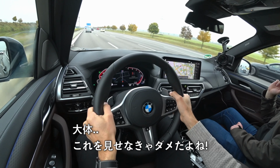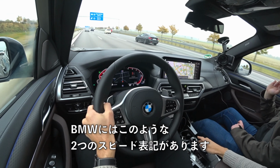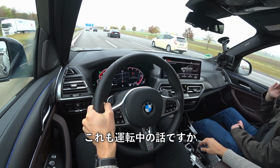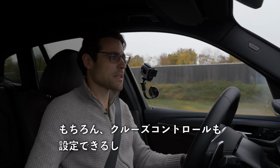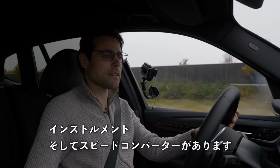So yeah, that's about it. Damn, I need to show this. There's this double speed option for BMW, right? So I don't have to calculate kilometers to miles per hour. This is also a thing, by the way, while driving. So you can do something in the infotainment system. Of course, better to set the cruise control, here in the instrument cluster, and then there, convert the speed.